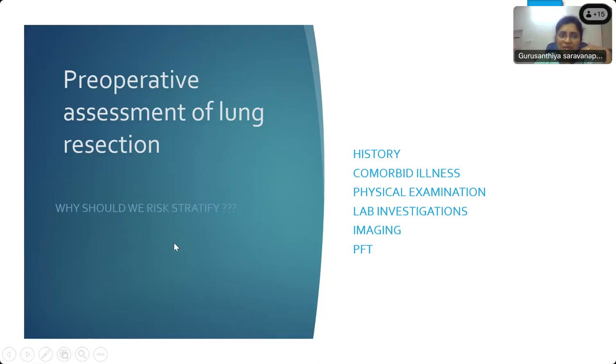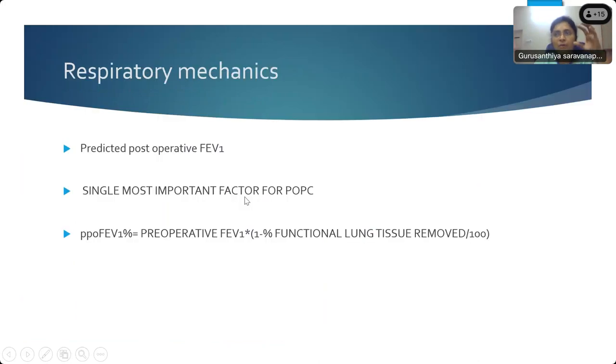So preoperative assessment of lung resection. This is the last part of the lecture. So why do we risk stratify? You see, those patients who will have increased postoperative pulmonary complications, who will need elective ventilation, who can you extubate on table, who we need to electively ventilate for some time, assess for the RV compatibility and extubate. So how much time do we need to extubate the patient? All that you have to find out even in the preoperative period.